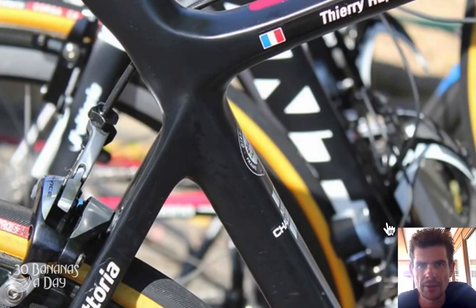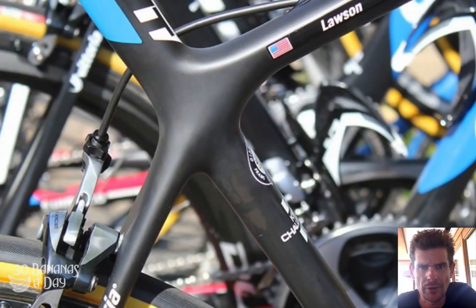Same box square seat tube, but actually that's a current model. Sorry, that's a round, so they've changed it a little bit. So it's more like a squoval, Cervelo style.